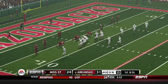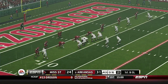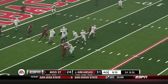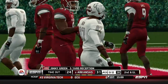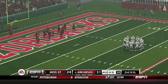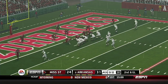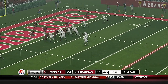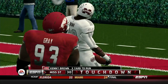Watch the run. Mike Farr. Tip. And high. And he's tackled right away. Mississippi State will take their second time out of the half. Touchdown, Bulldogs.